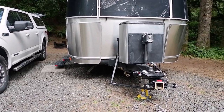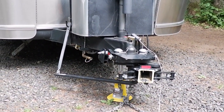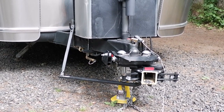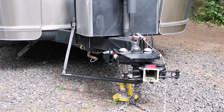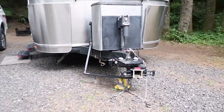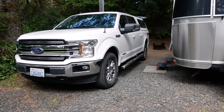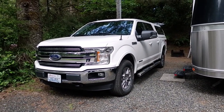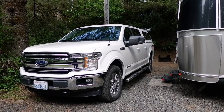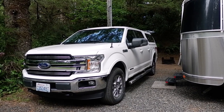So the question that we get asked really often is why would somebody spend $3,000 for a fancy load leveling / sway control hitch when there's a whole lot of other options out on the market? The answer to that partially goes to our tow vehicle. And our tow vehicle is a 2019 Ford F-150 with a diesel engine.